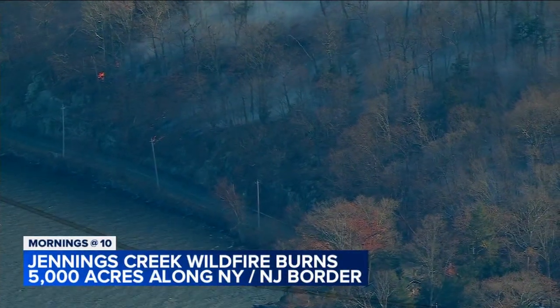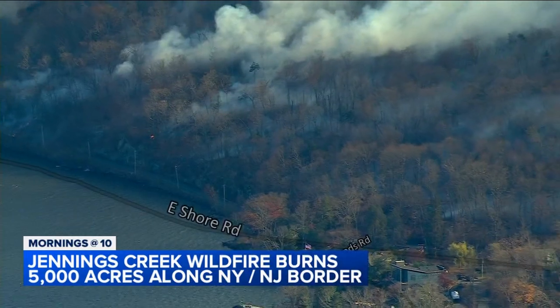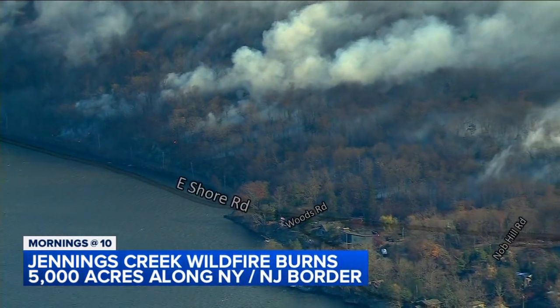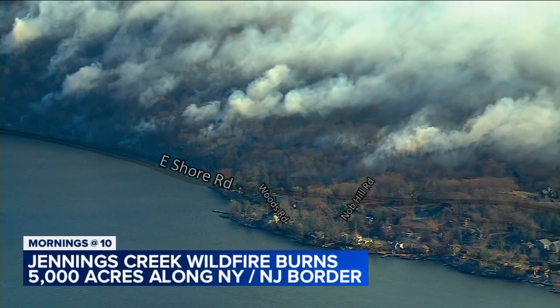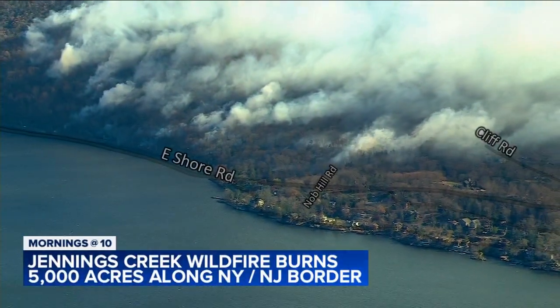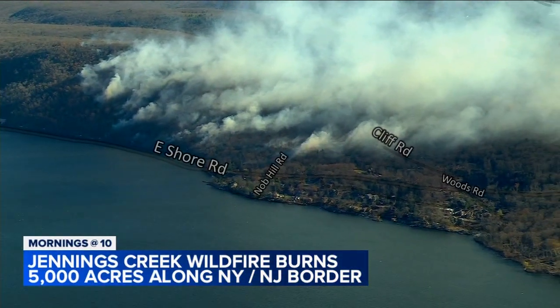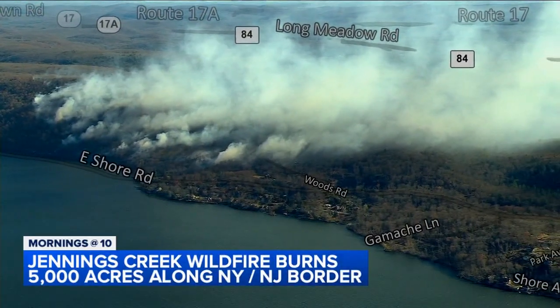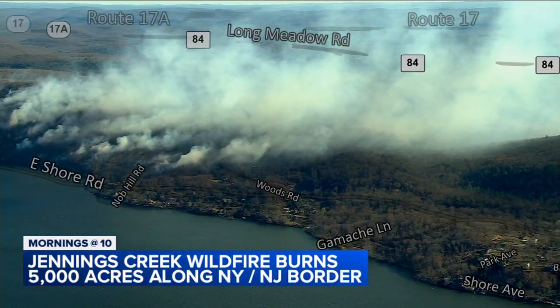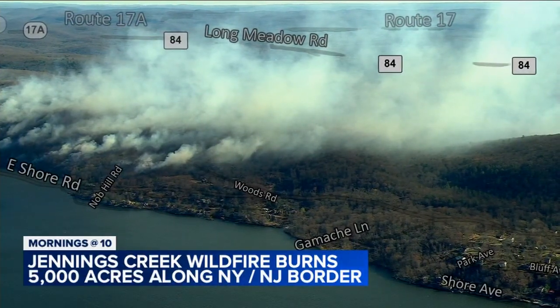Now, there are no homes in imminent danger. Right now, authorities told us there are 2 homes that are threatened. Beyond that, there are a few structures up in Long Pond Ironworks. That's a historical site that's up in the state park not far from here. But meanwhile, we don't have an update yet from the authorities. As of this morning, there were 5,000 acres that were involved here. As of this morning, this fire was 30% contained.